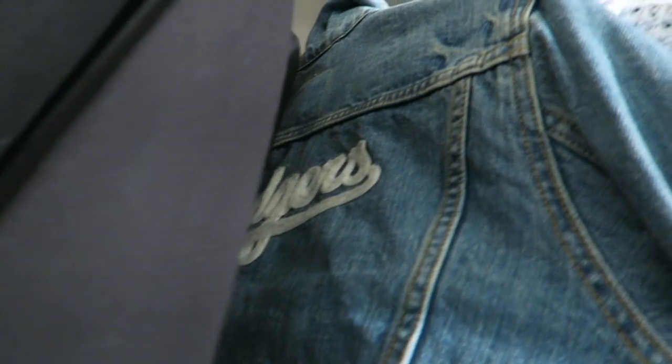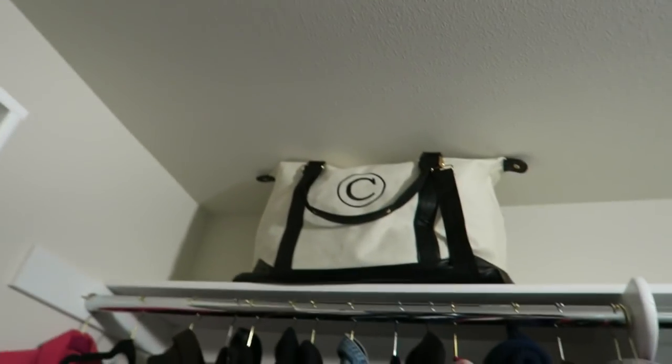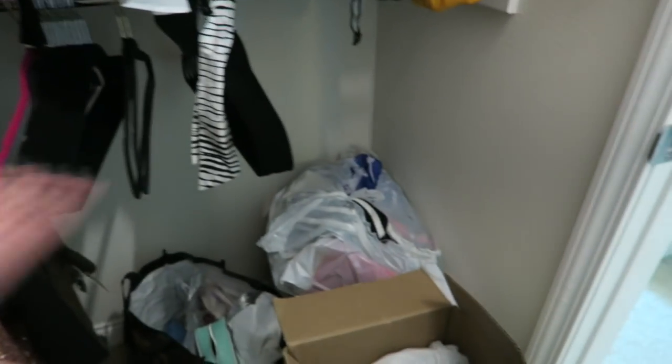This is my Dodgers Levi's jacket. This I think is from Lane Bryant's. My Good American denim jacket, which is so great. So great. This is from Charlotte Russe. This is my Babes Quad little moto, which is super cute. And then this Lane Bryant cape. And then my lovely Eloquii pink blazer that I love. And then up top, I have just a weekender. And then this is more stuff I need to sort through.